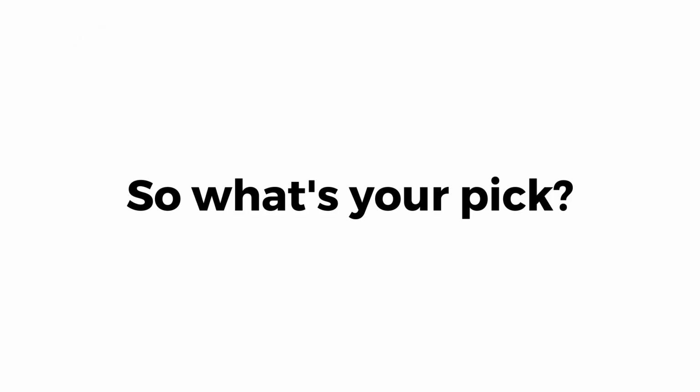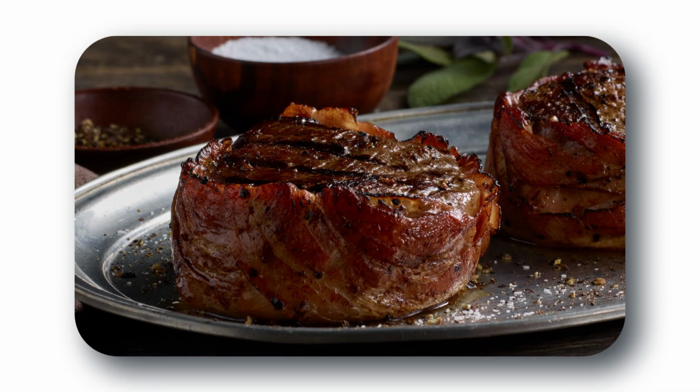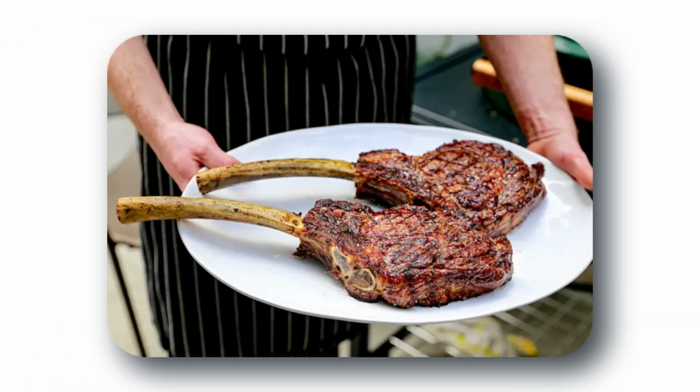So what's your pick? Ribeye? Filet Mignon? Porterhouse? Tomahawk? Or hanger steak?